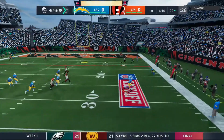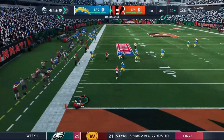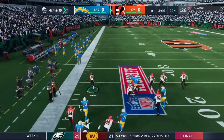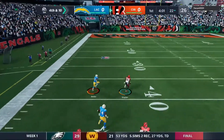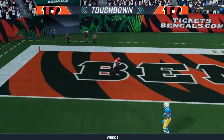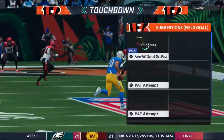Escaping the pressure right. Into heavy traffic, and it's intercepted. Picked up. Now Bell hit. He lost the football. And I think they are going to get this one back. Well, that would have been something. Double turnovers. But instead, they'll keep the possession on the INT. The 20. And this is taken into the end zone. A fumble recovery and a Cincinnati touchdown.